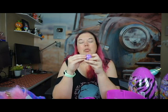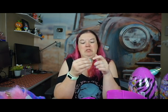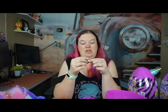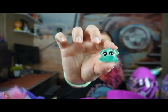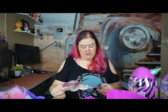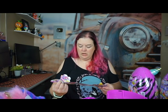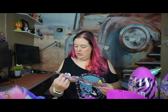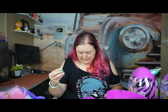But we're going to open up this little one here and see who our little boo-boo friend is. Oh, this one's hairy. So this one has a little tail and it's a little tiny rainbow corn. So I'll show you that. It is cute and it does have a little fuzzy tail. Let's see if I can find it on here. It is a pencil topper, but it doesn't show me who this one is. Oh, here it is on the back.